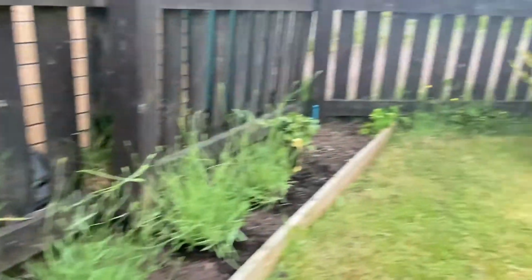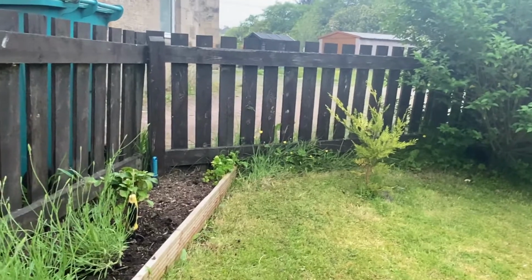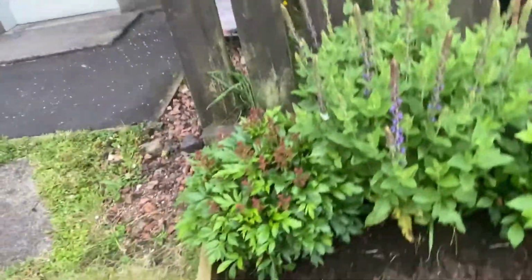We moved our tree, so that's the first one. We have 5 trees like this next to the fence, so hopefully in a few years' time it's going to get much bigger. And it's starting to rain, so we need to go back home.